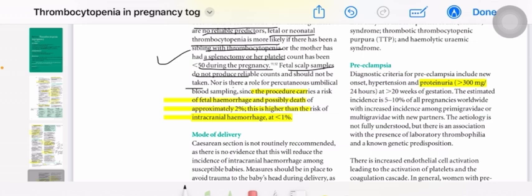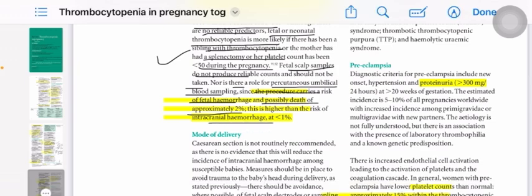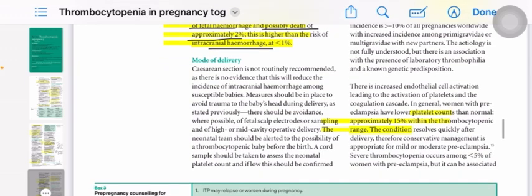Nor is there a role for percutaneous umbilical blood sampling, since the procedure carries a risk of fetal hemorrhage and possible death of approximately 2%. This is higher than the risk of intracranial hemorrhage, which is less than 1%. So you have to avoid it. Once the baby is delivered, then you will do the platelet count, a cord blood sample for platelet count.